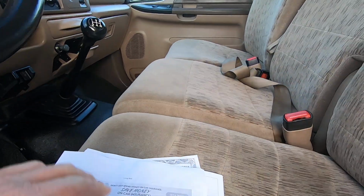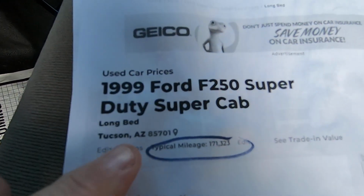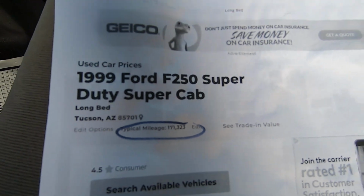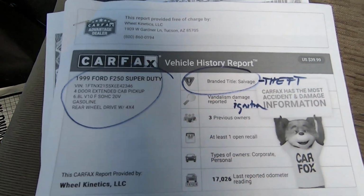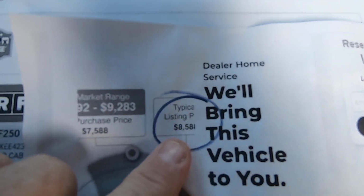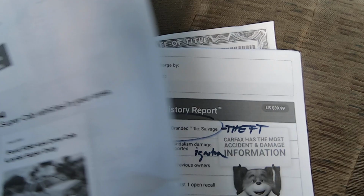Before we go into the hood, I'm going to show you some stuff here. Let's see. Here's the Kelley Blue Book on it. For a 171,325 mile 99 Super Cab, gas Super Cab, it is 8,580 something. This ad won't go away when I print it up.